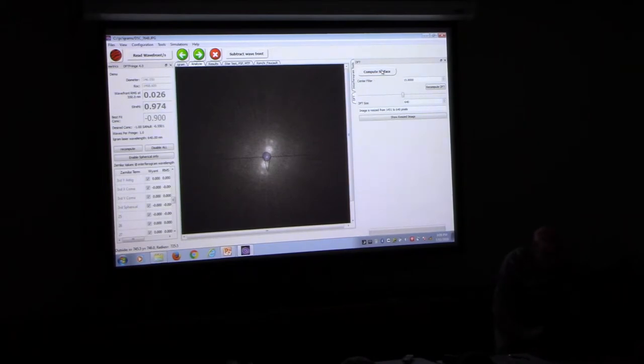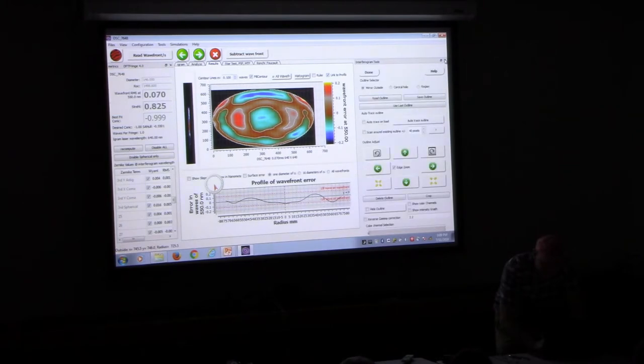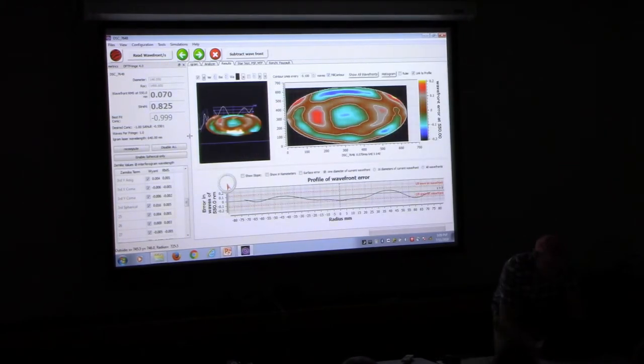I'm not going to explain that because it's not... Oh, just that it's a Fourier transform. Yeah, it's a Fourier transform. It's magic. I explain it more in my videos in more detail when we have more time.